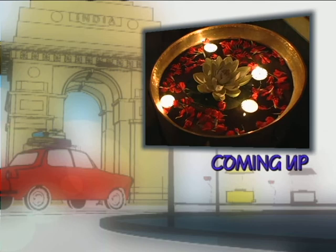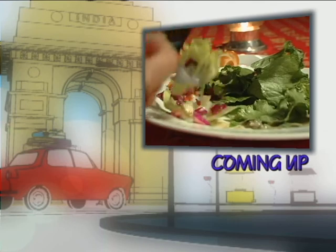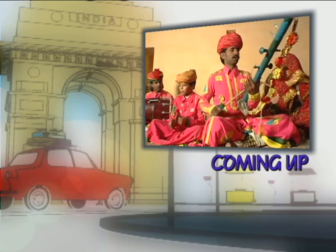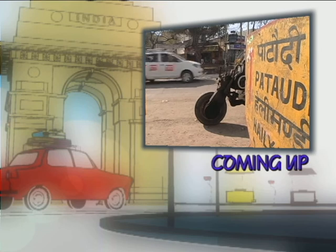After the break, I de-stress at the Sancha Spa, enjoy a dinner buffet, and on day two, head to another Neemrana property, the Pataudi Palace.